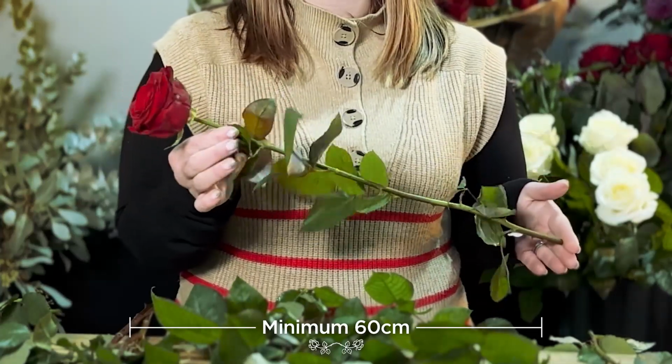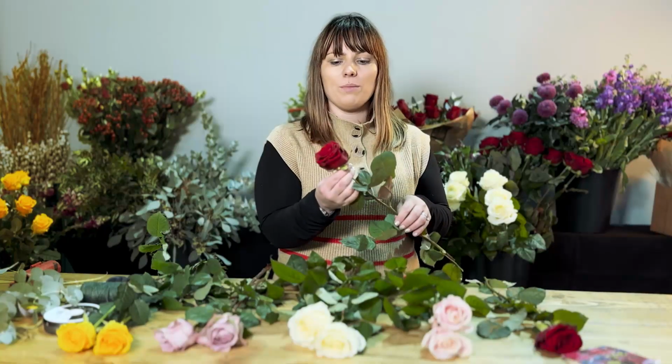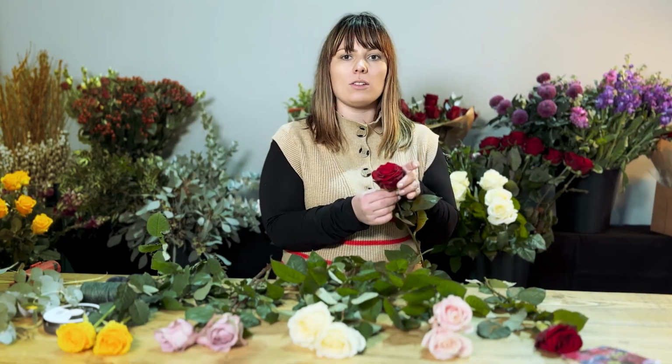We always use a minimum of 60 centimetres. The longer the stem, the bigger the head. So 30 centimetre roses will have a smaller head, and then going up the stem length will have a bigger head. So your 60 centimetre have a nice large headed rose. That means they've got a lot more petals, so they open up and they're a lot bigger, more luxury rose.